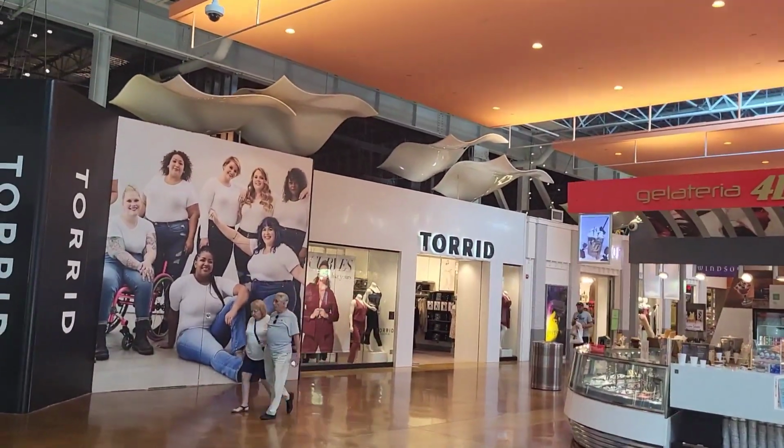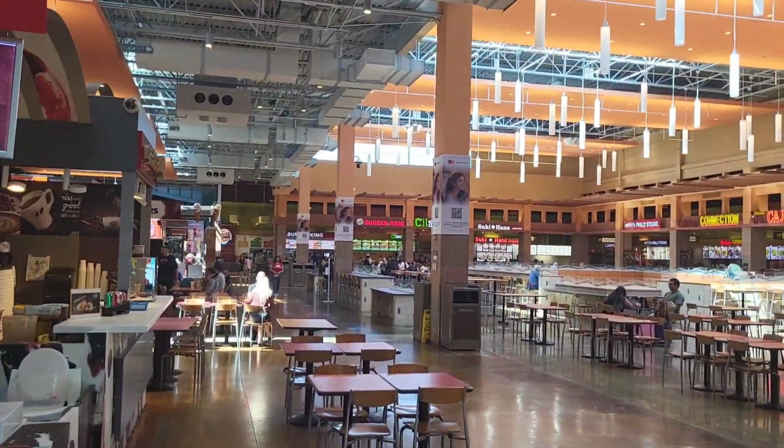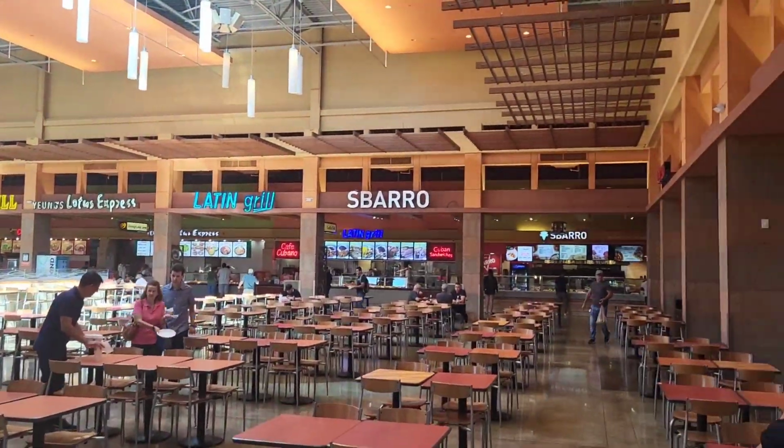We are now coming up on the food court, and they have a variety of different places for you to enjoy dining in. Just take your pick.